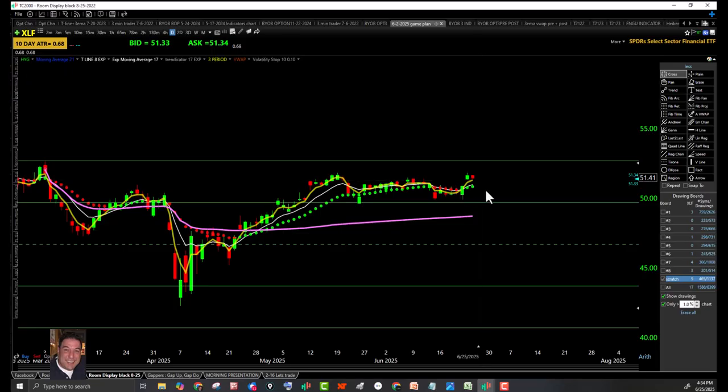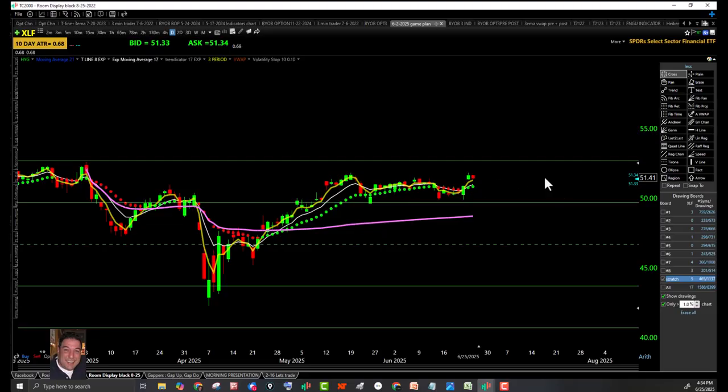XLF. All right, XLF, inside day, closing up here over the consolidation, that's bullish. Over the trap, over the 17, up in quadrant 4. All of that's bullish. Still in an uptrend because we're making higher lows and higher highs. So we're still in an uptrend. And we're up over that all-time high anchored VWAP. Consolidating. Look at price structure here. It's looking good. Okay, it's moving up.